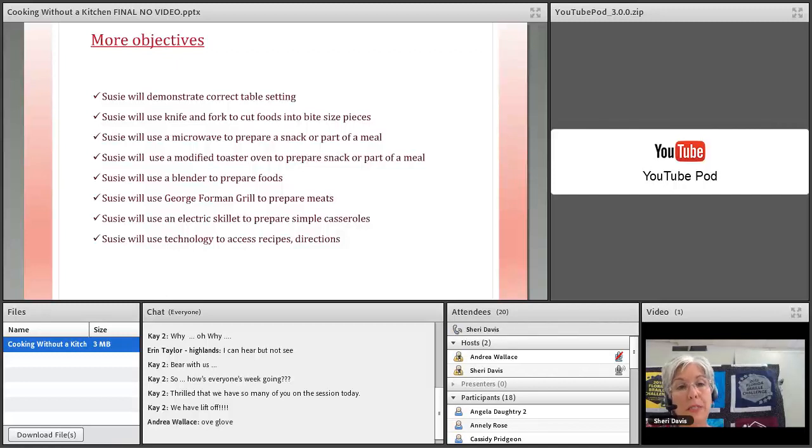Okay, another best piece of equipment I recommend: the electric skillet. A little bit different, you've got to deal with the heat, but to have the skills to do it, it's good for simple casseroles, things that mix together, and accessing recipes and directions, using technology to do that. So those are all sample objectives. And I think later on we're going to talk about a homework assignment maybe being a lesson plan for one of these objectives. Okay.